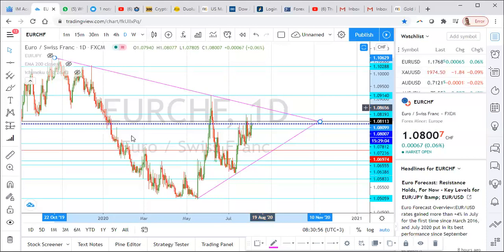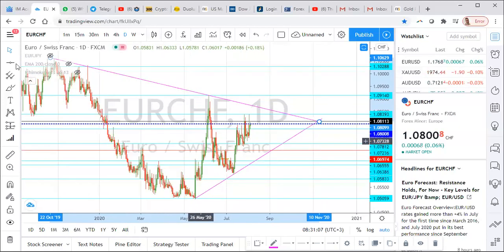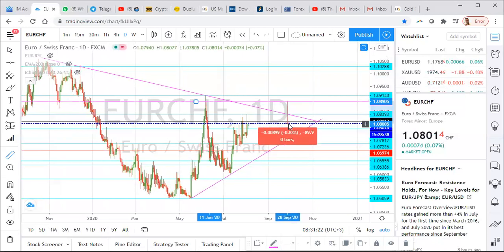Now, don't get me wrong, but by the time the London session begins, probably it'll already have scaled a couple of pips, thereby reducing our intraday potential targets that we usually try to target. So let's see. But bullish nonetheless, about 90 pips. 60 to 90 pips. Euro CHF.